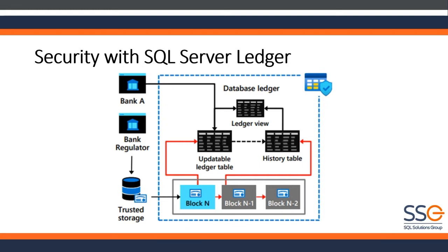Right. And so this brings that whole extra layer of data integrity, the immutability of, okay, this is what's going on. As you can see, within the database ledger, if you do an update, it gets put into these blocks. The blocks get put together. That's why we call it a blockchain. And it's a centralized blockchain that goes onto a trusted storage device that you can then run audits against to say, hey, does the data in the view and the tables match what we have in the trusted storage, giving you that, hey, yeah, this data is accurate.